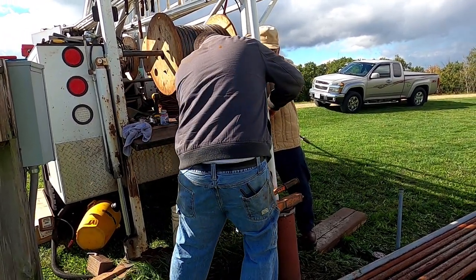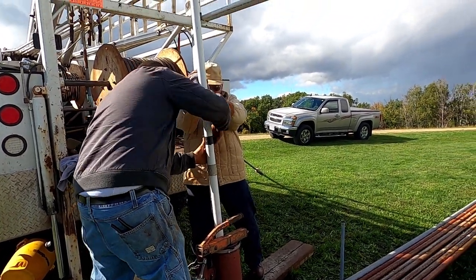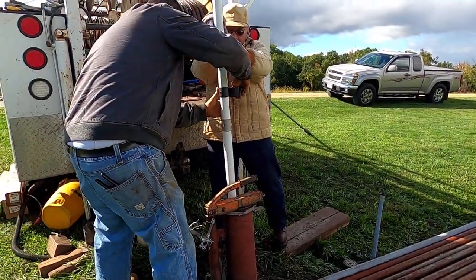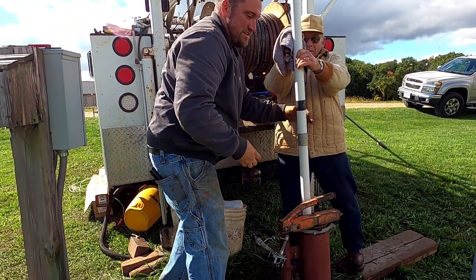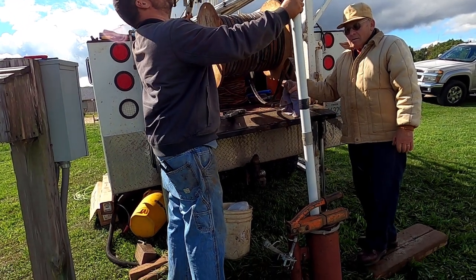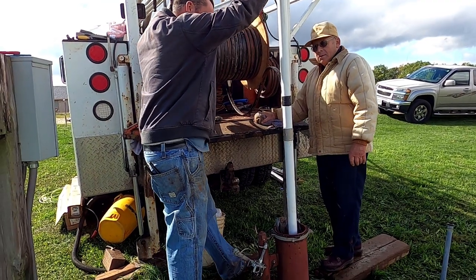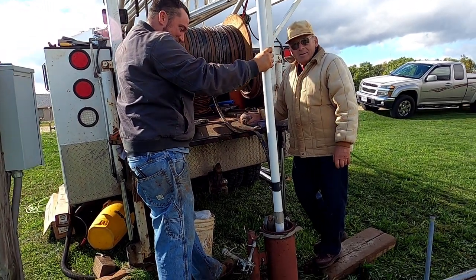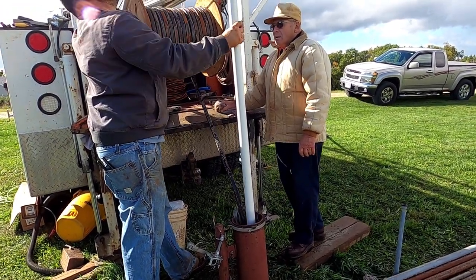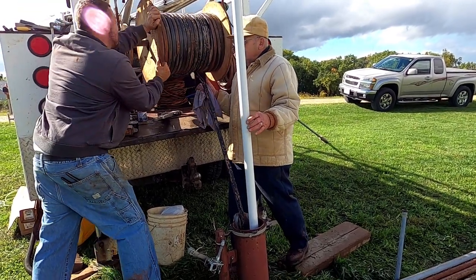Is it 120 schedule? That's basically the strength of the plastic, not the thickness, though it has something to do with the thickness. The different schedules are different thicknesses and different plastic compounds. They sell 40 and 80 at the Home Depot. I don't know if they sell drop pipe, but this stuff all comes pre-threaded.